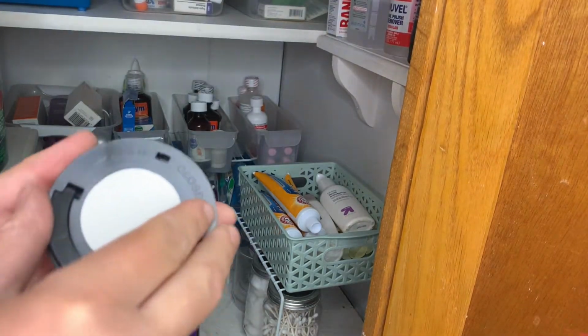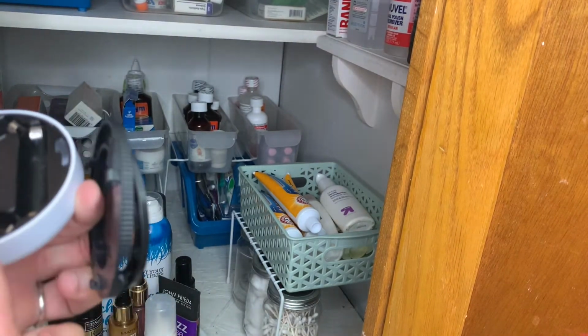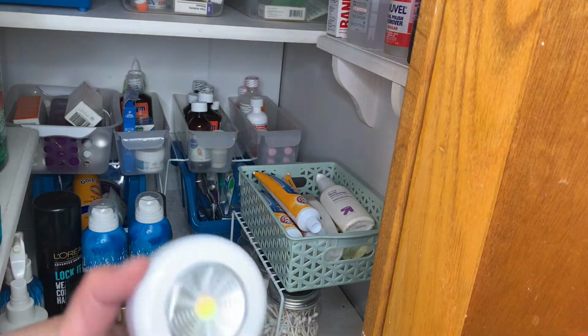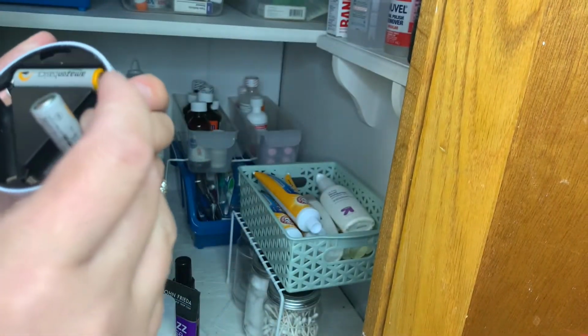I was so excited for this part. I got a little push light from the Dollar Tree and installed it so if it's dark, we can turn it on and see better, especially because there's not a light in here. And most of the time when we're getting into the back, it's the middle of the night.